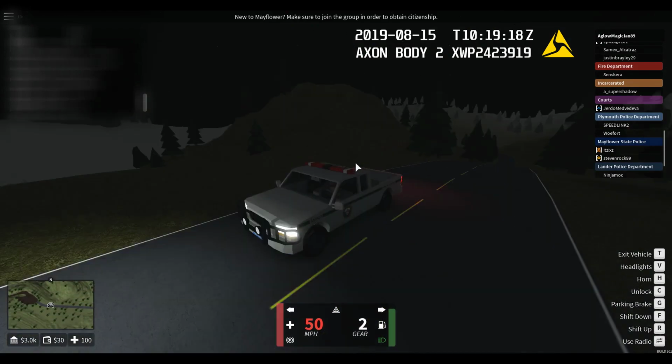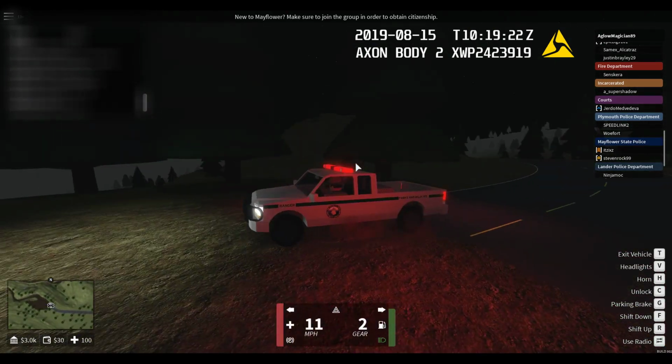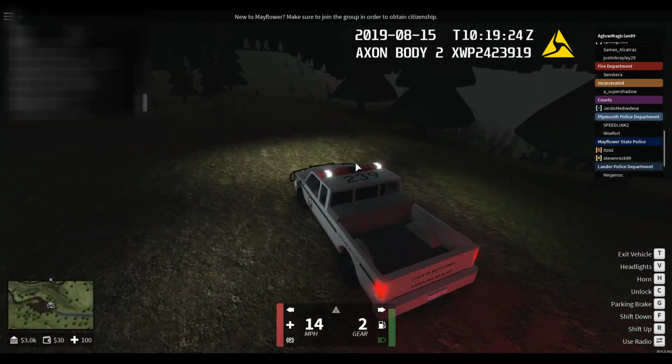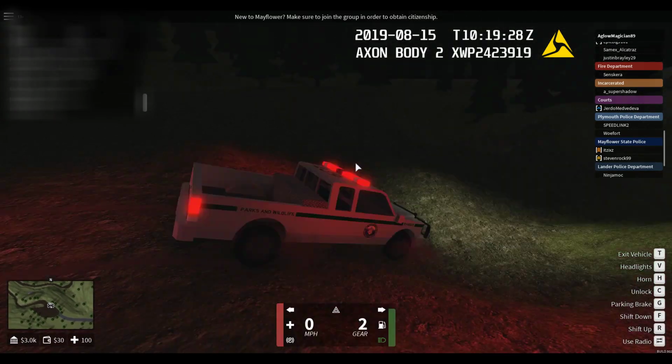So a lot of you are wondering what the lights look like. So they look like this. We don't have any audio equipment, so we don't have sirens. All we have is a light bar, but we do use the horn.